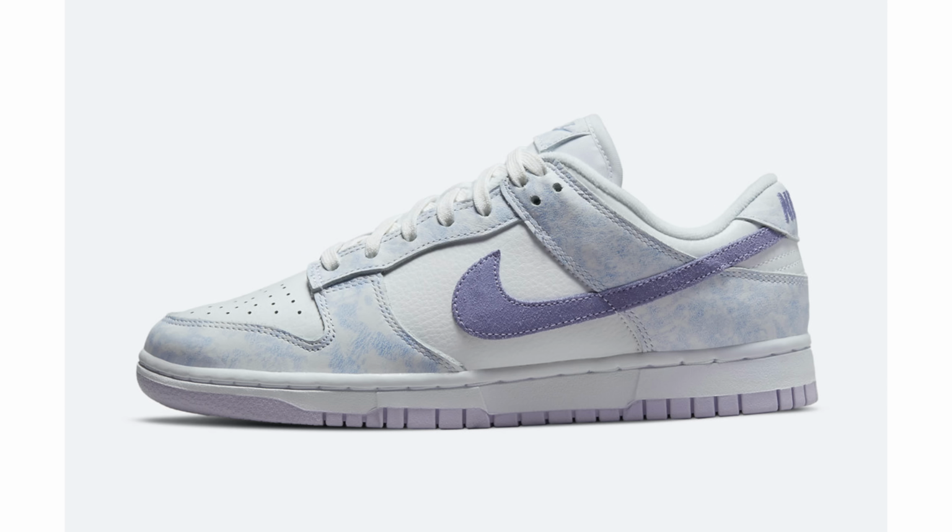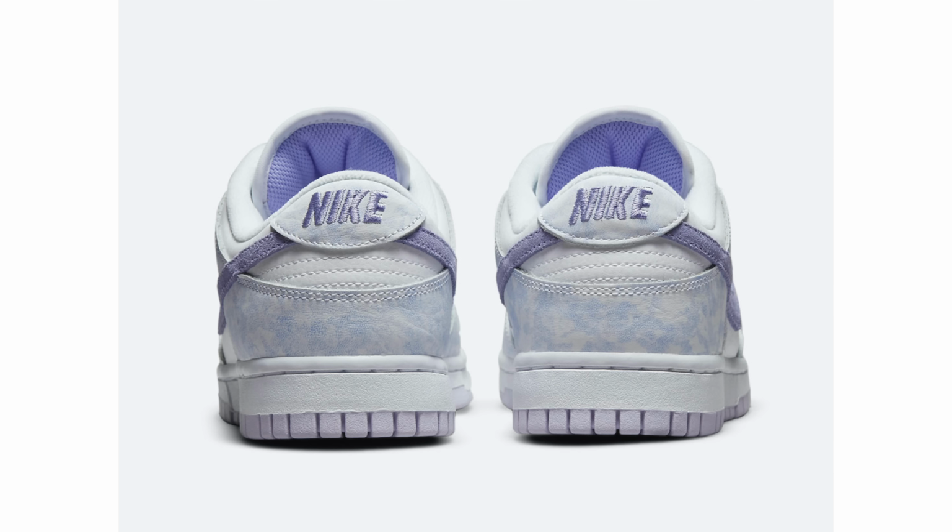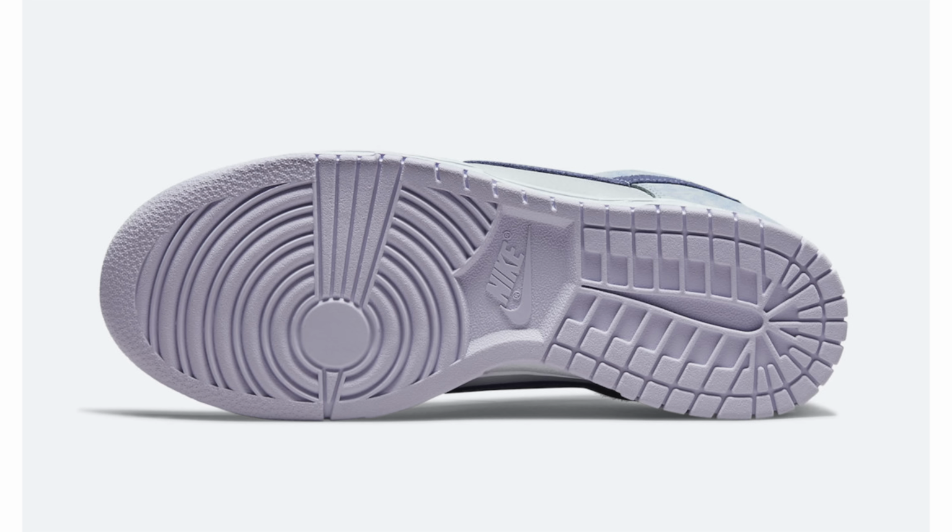Now, to go over the pair, it features white leather on the base, and then we have an acid wash like finish on the overlays across the eye stay, around the toe and heel, as well as a little bit on the tongue label. Next, we have Purple Pulse suede on the swoosh logos, tongue and heel branding, insoles, and the rubber outsole. Finishing the look is a white midsole. So the pair will release in both men's and women's sizing sometime this spring. Also, the retail price will be $100.